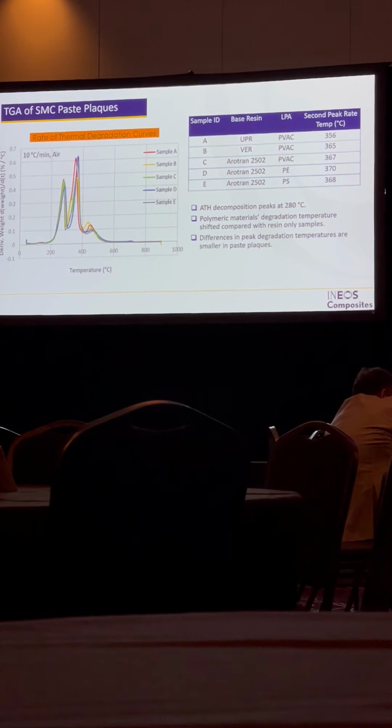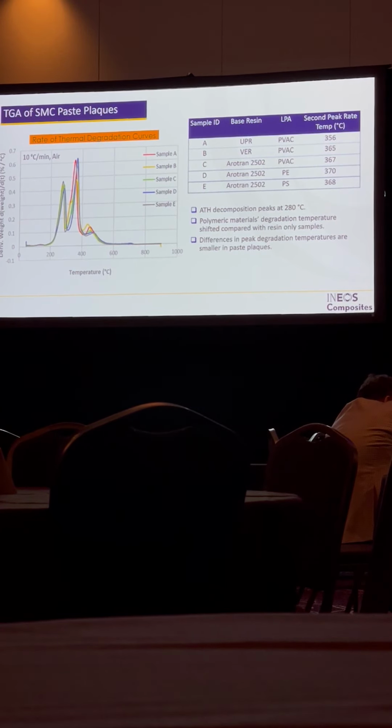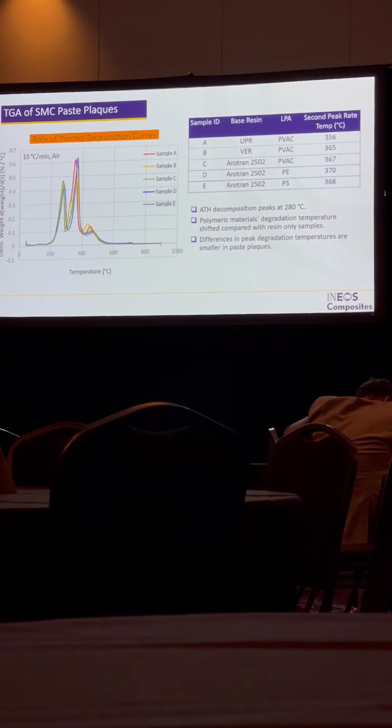Again, looking at the derivative rate of thermal degradation curves of A, B, C, and D, we can see for all 5 samples that the decomposition peak temperature is around 280 C. That's consistent because it's related to ATH. Also, the polymeric materials' degradation temperature shifted again compared with the resin-only samples. Also the differences in the peak degradation temperature are smaller in the paste plaque. That's true for the peak degradation temperature as well as the onset degradation temperature. So that's the TGA result. I'm gonna turn it over to.